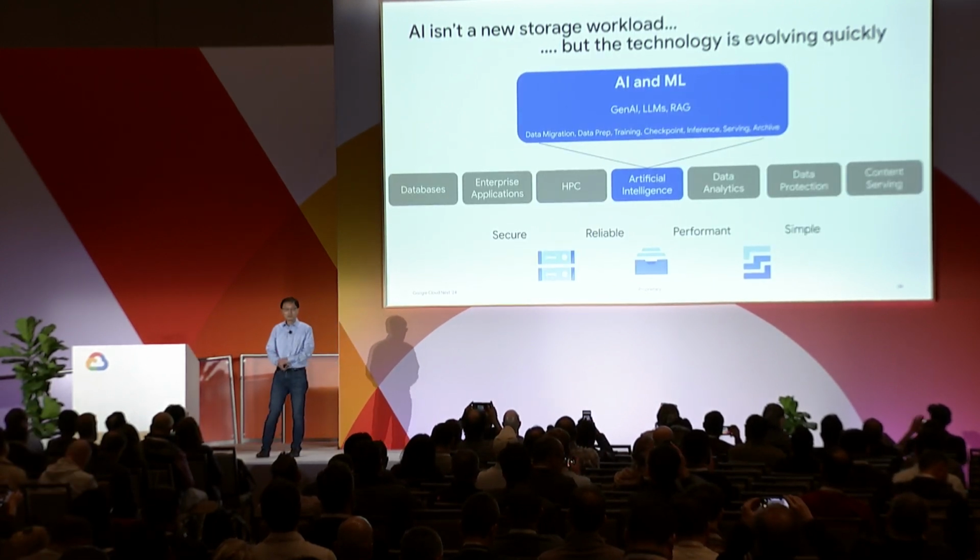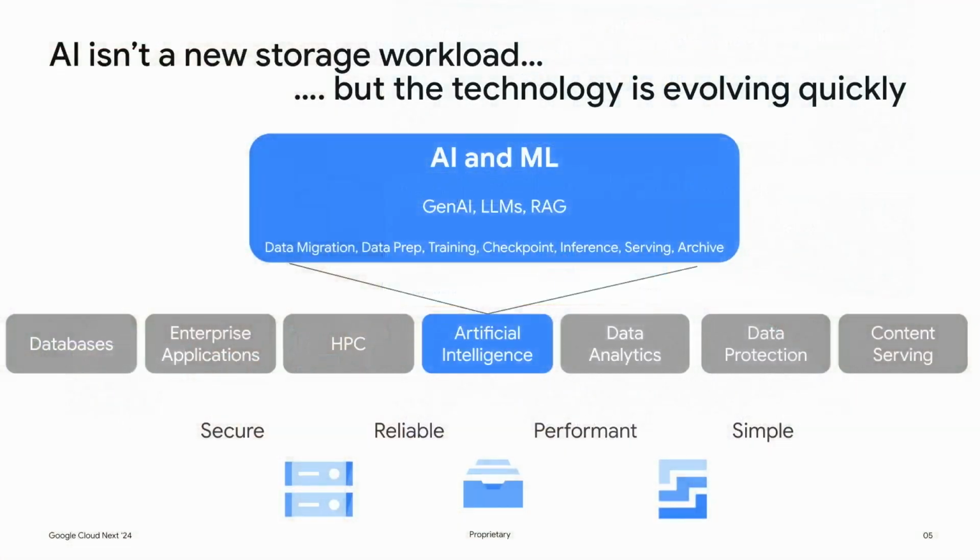So cloud storage, also known as GCS, has been providing highly scalable, secure, and reliable storage for data-intensive workload for the last decade. AI has been a key workload for cloud storage in the past. It's not anything new. However, in the last couple of years, with the emergence of Gen AI and the large language model, there are some additional unique requirements and challenges for storage.